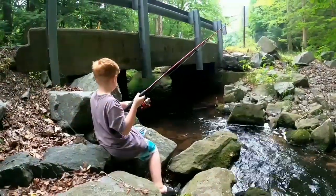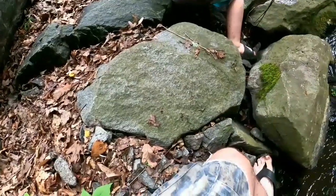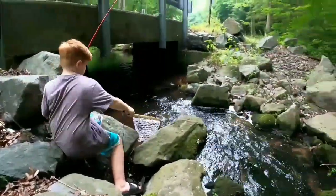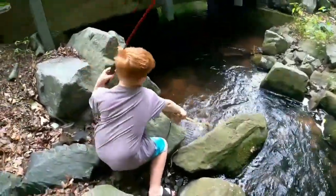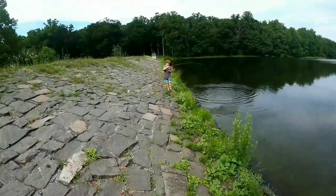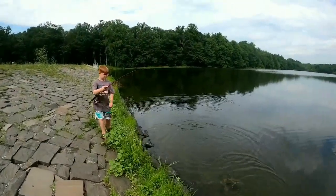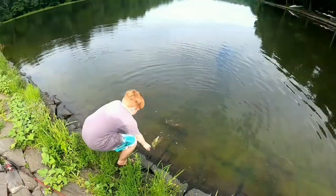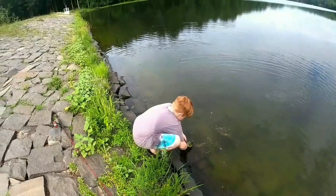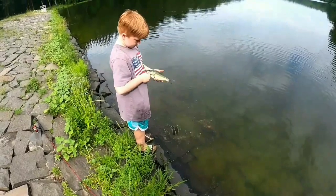Look at that. What we got here? Fish on, fish on. Here's the net. Yep, a little largemouth. Swim up here. Flip him up here. All right, there you go.